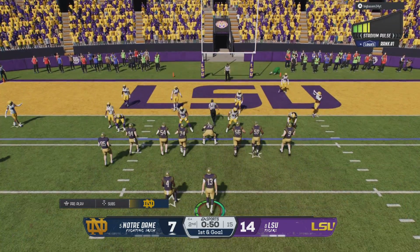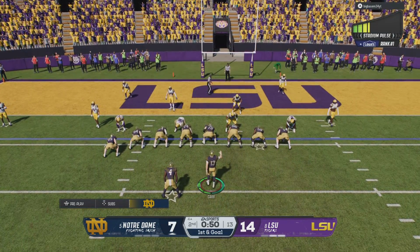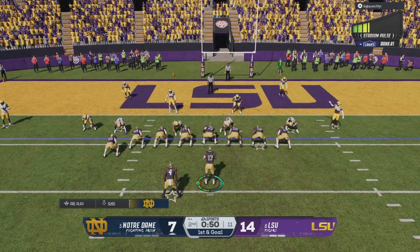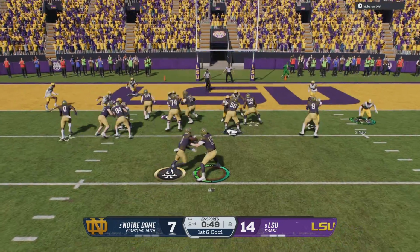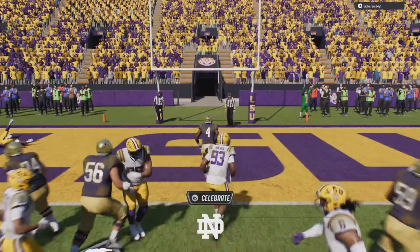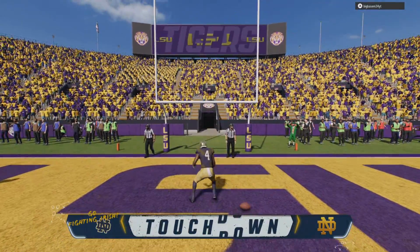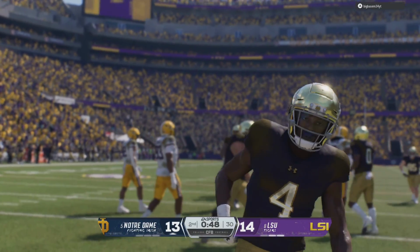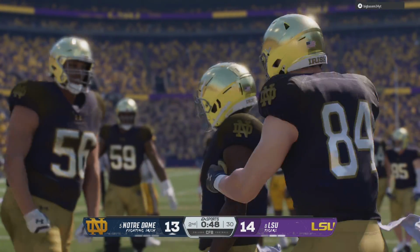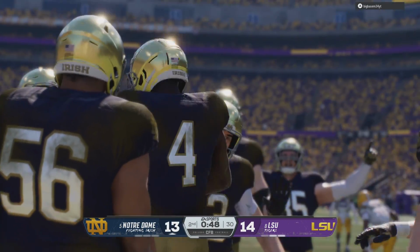Interesting. And now a chance to pull even, 1st and goal as we get late in the first half. They'll move the wide receiver. They'll run it on 1st and goal. And he takes it in for the score. Touchdown, Notre Dame! Nice job putting a drive together. Nice job punctuating the end of the first half.